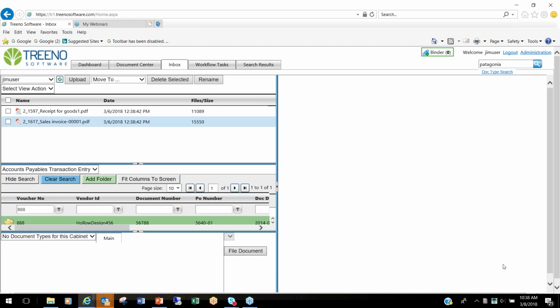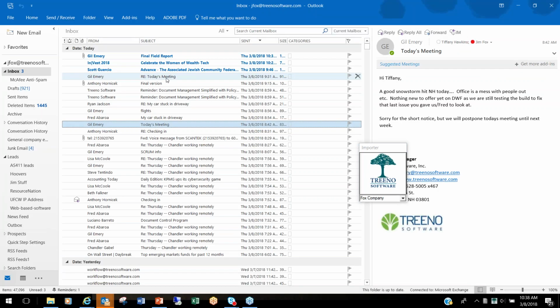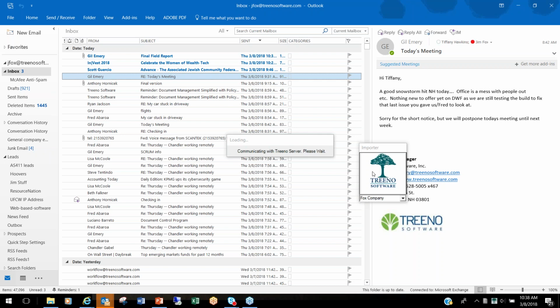Now, Trino also has a desktop widget. So again, the inbox is a method to get documents into Trino. We also have a desktop widget we call the Trino importer, and it's actually this widget that allows me to drag and drop Outlook email into Trino, so we can do that. It also allows me to drag and drop files from anywhere I have network access, okay? So again, the way that works with the email, I have an email that pertains to employee Jim Fox. I can just drag it to the importer.